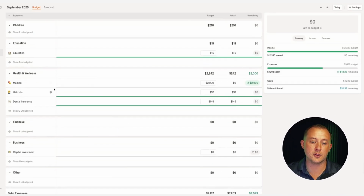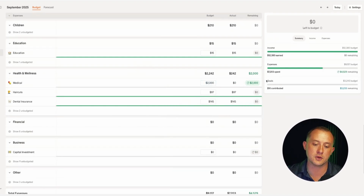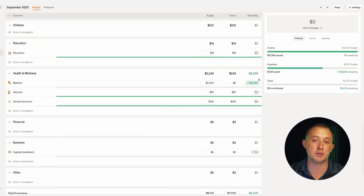Health and wellness, another big expense. You'll see $2,000 here. And the reason for that is we know of some medical expenses that are going to be coming down the road in the future. So we are already planning a little bit each month ahead of time to try to build up this medical fund that we're going to put money into.